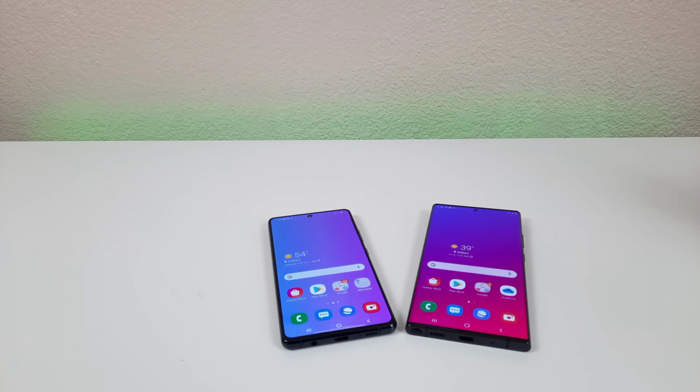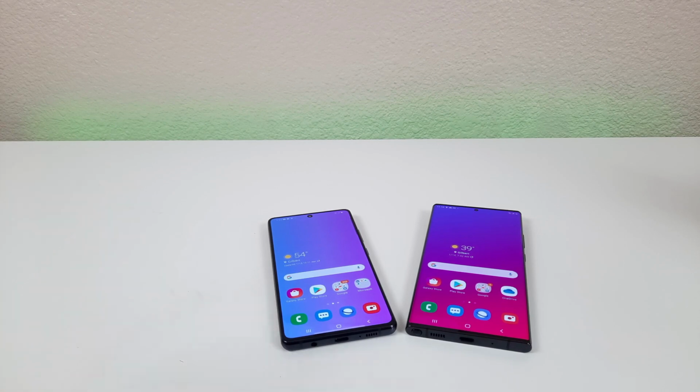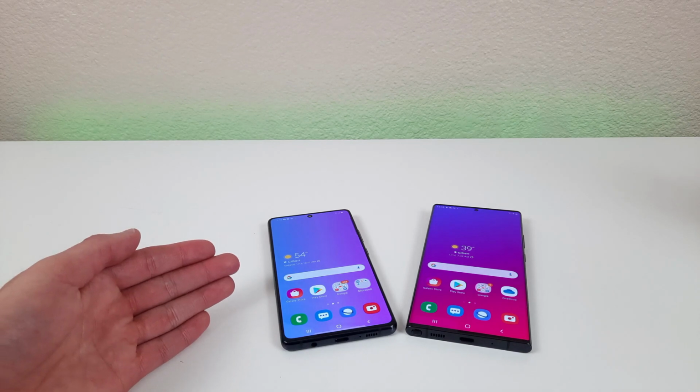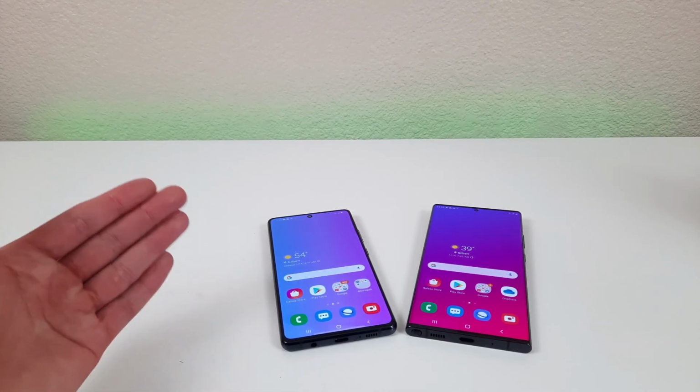Now internally, the Samsung Galaxy A71 is getting 6 gigabytes of RAM with the Exynos 980 processor. Now, one thing to keep in mind is that this specific variant of the phone is the unlocked variant. If you're getting it through a carrier, it's going to be a slightly different processor, which means there might be a slight difference in performance. But for the purposes of this video, this is the unlocked variant, and the unlocked variant does have 6 gigabytes of RAM with the Exynos 980 processor.